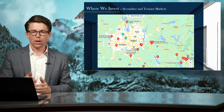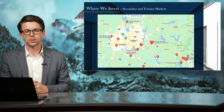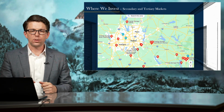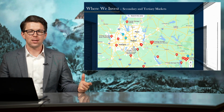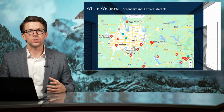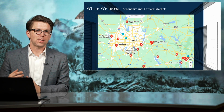So all the red little pins here are real facilities that we own in and surrounding the Dallas-Fort Worth Metroplex. And you can see if you go into Google and you just put in Dallas and you zoom out a little bit and you put in Free Up Storage, all those drop pins will show up. And you can see that we are not investing in facilities in downtown Dallas or downtown Fort Worth. What we're doing is we're investing in all of the communities surrounding the Dallas-Fort Worth Metroplex. And we have a cluster out in East Texas in Tyler and Longview.